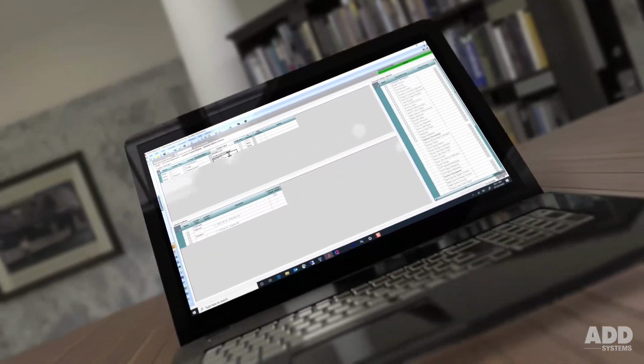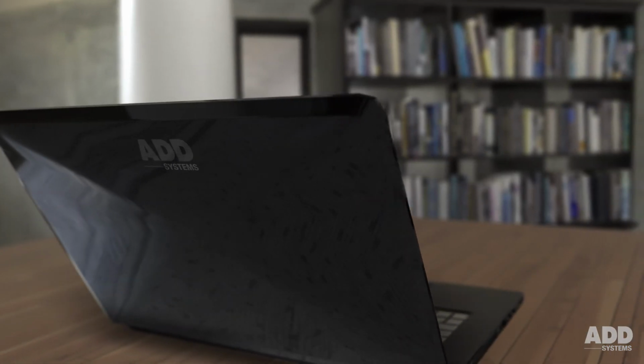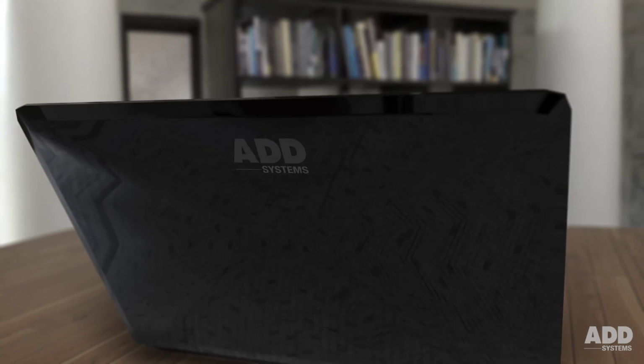So I feel good about our choice to partner with Ads because of the system and the ability it provides me to use data and make decisions based on that data. You could not run a business our size without a company like Ad Systems in the background.